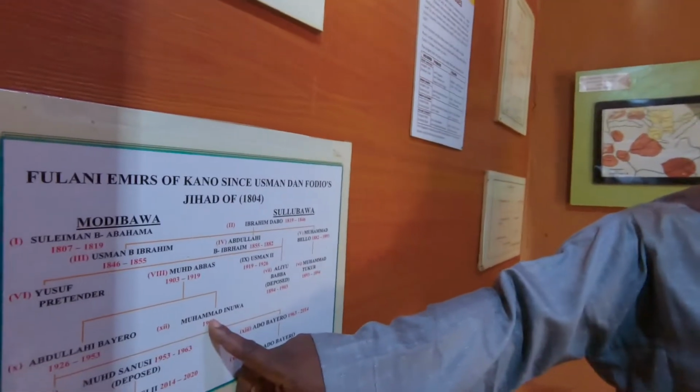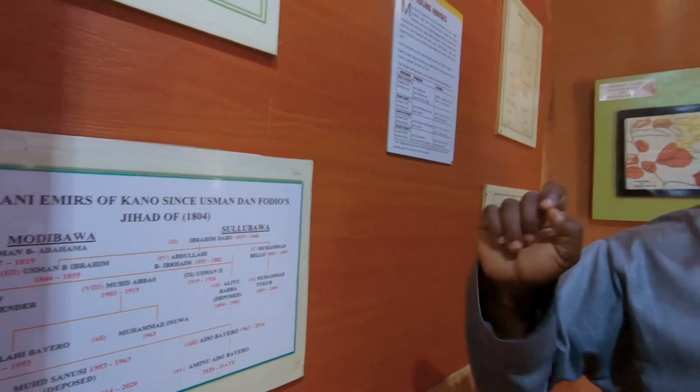Abdullahi Bayero is the grandfather. See Emir Inuwa, who died after only 6 months, and then appointed Ado Bayero. This Ado Bayero, from 1963 to 2014, is the longest reigning emir of Kano. See Emir Sanusi Lamido Sanusi, who reigned only 6 years. Then appointed Aminu Ado Bayero. Wow. This is the current emir.